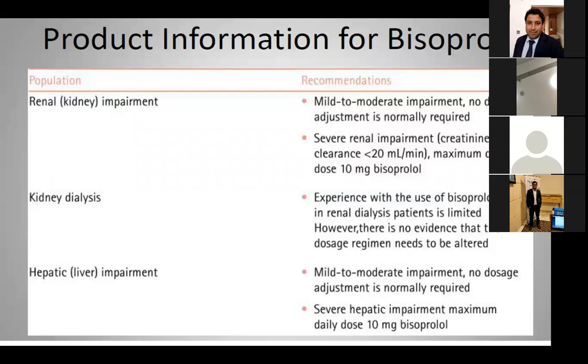So let us look at the product information. This is a very practical outlook. So mild to moderate impairment, no dosage adjustment is normally required. Severe renal impairment, that is creatinine clearance of less than 20 ml per minute, maximum daily dose of 10 mg bisoprolol. So in a normal individual, the maximum dose that is tolerated by a patient, for hypertension especially, is 20 milligrams, although we do not start at that maximum dose, and this also depends on the patient's heart rate.